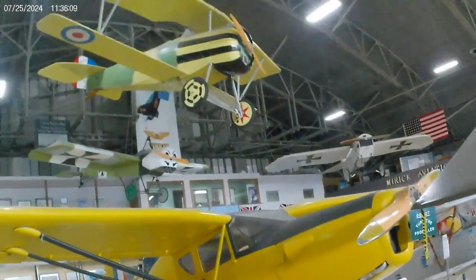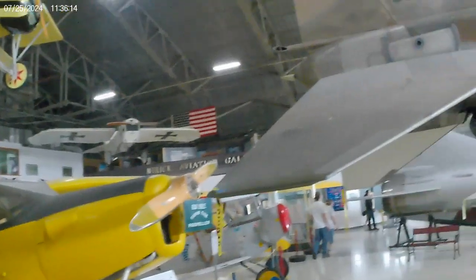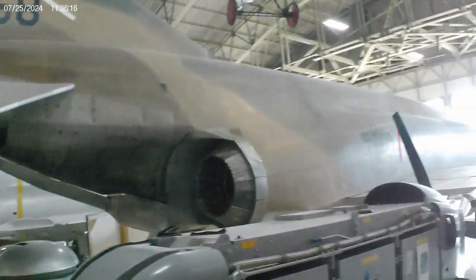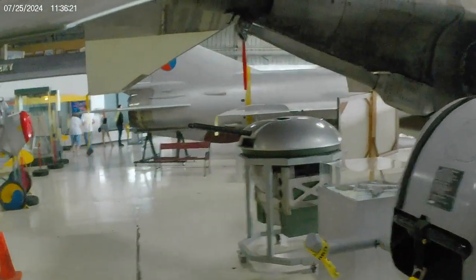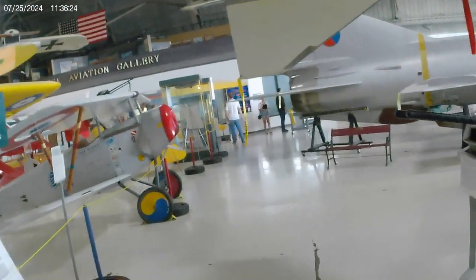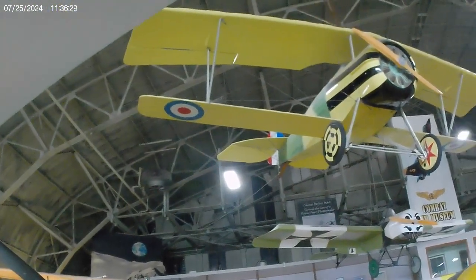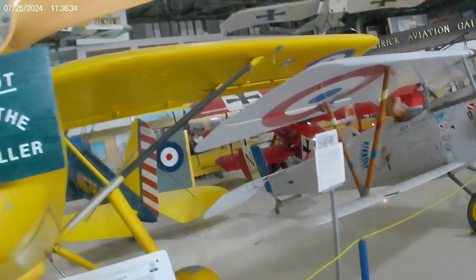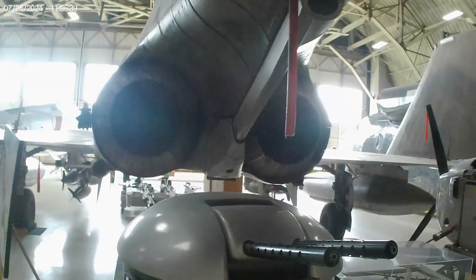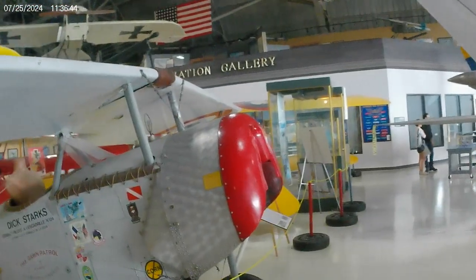I'll take my time here and just look around, because this is just one hangar. There's another hangar to go through yet, and then the grounds area. Yeah, so that makes our second air museum this summer.